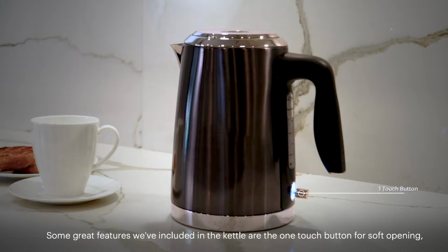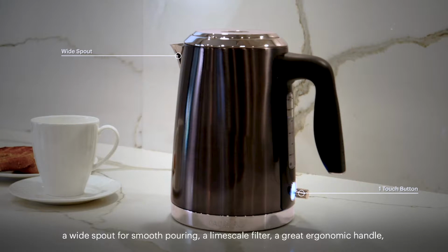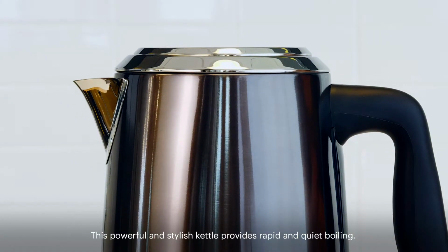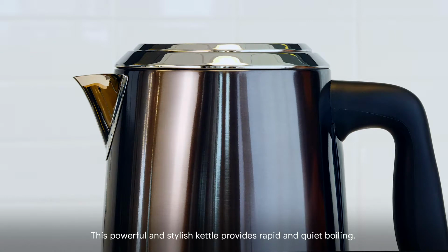Some great features we've included in the kettle are the one-touch button for soft opening, a wide spout for smooth pouring, a lime scale filter, a great ergonomic handle, a water window for precise filling, and a 360 power base. This powerful and stylish kettle provides rapid and quiet boiling.